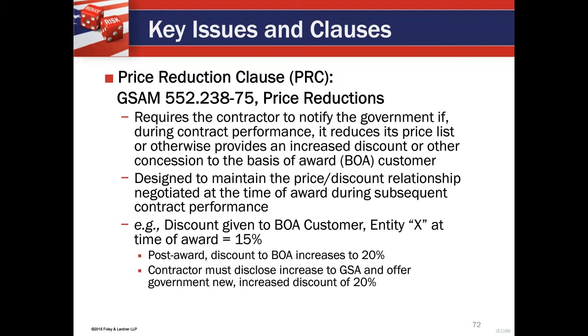What this requires is that you keep the same relationship throughout the contract, and I have an example here. Let's say you give a discount to the basis of award customer, this is entity X, at the time of award, and that's 15%. Post-award, the discount to the basis of award customer increases to 20%. You need to disclose that to the government, and now you need to give an increased discount to the government. If you were initially not giving the government any discount, whatever discount you're giving needs to increase by 5%, on top of whatever discount you were initially giving the government.